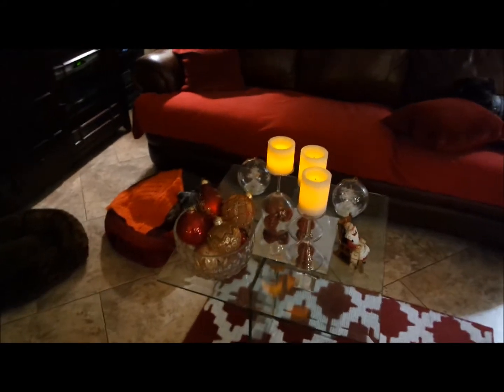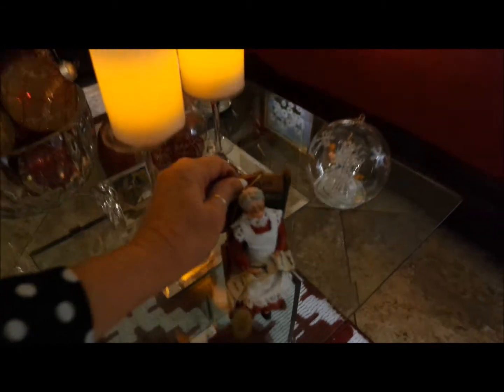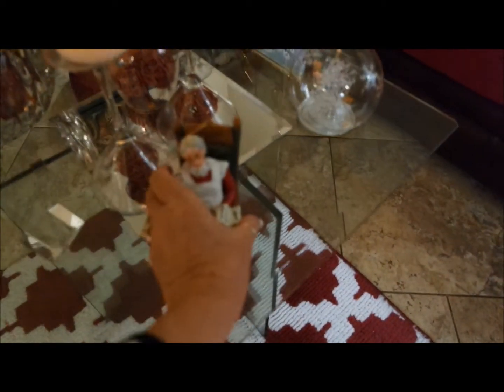And this little table just has little nothing balls, and I love this. This ornament is one I really love, and it is Mrs. Claus, but it says Mom. I don't know if you can see that. It says Mom, and it says, the woman behind Christmas. The woman behind Christmas. And I just love that ornament. It's just something that I've always loved and put in a prominent place.